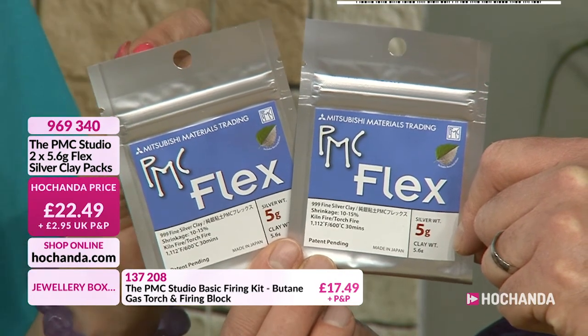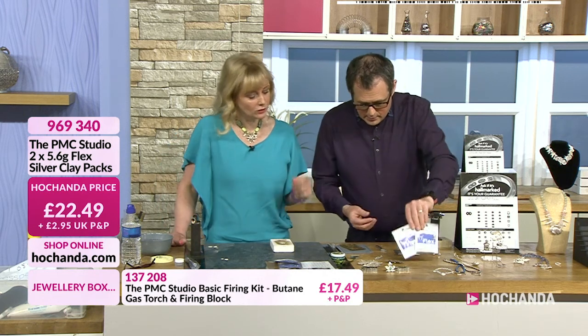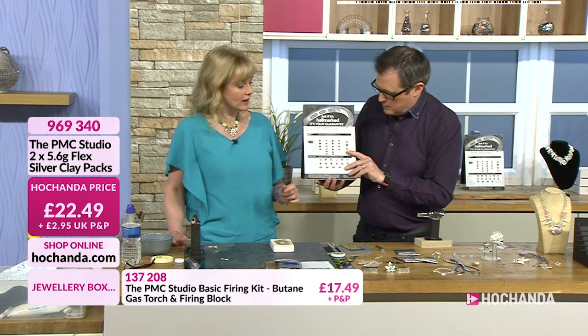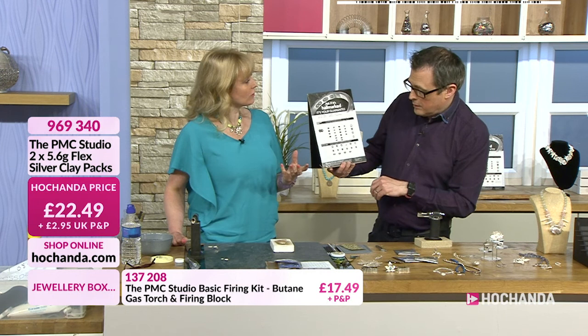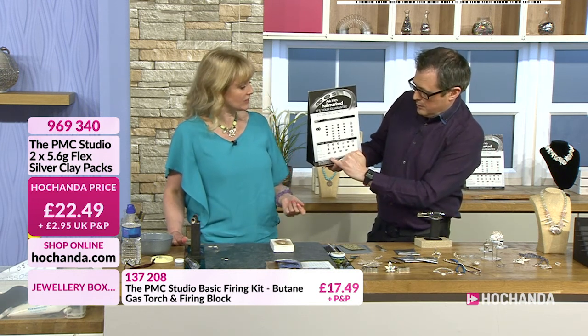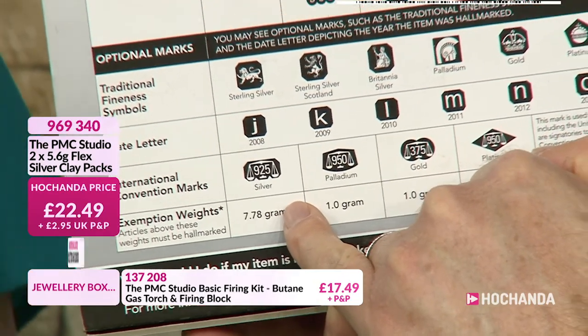a very handy guide, because we talked about hallmarking briefly. So by law, if you're going to sell your work, it's 7.78 grams that you need to mark it. But if you're using something like a whole packet here, that's only 5 grams, so you can still sell it as fine silver without having to go through the expense of having it marked. Although, of course, it is lovely to have your own mark as well.